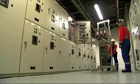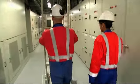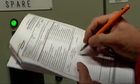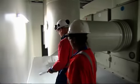Perfect. We definitely look for somebody who has a good attention to detail. There's a lot of electrical codes, there's pressure codes, there's a lot of detail that must be followed. It's paramount to the safety of the equipment and the safety of the personnel.